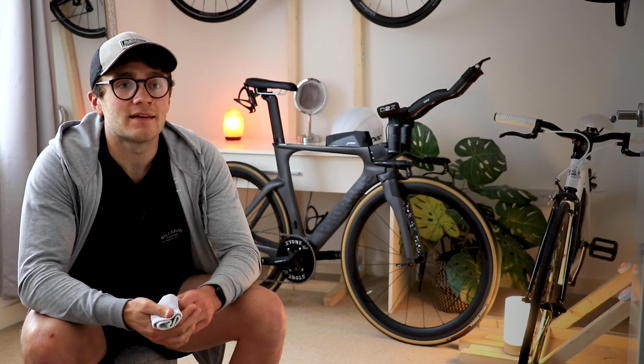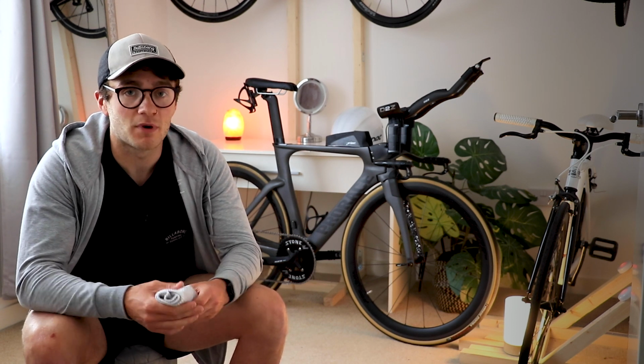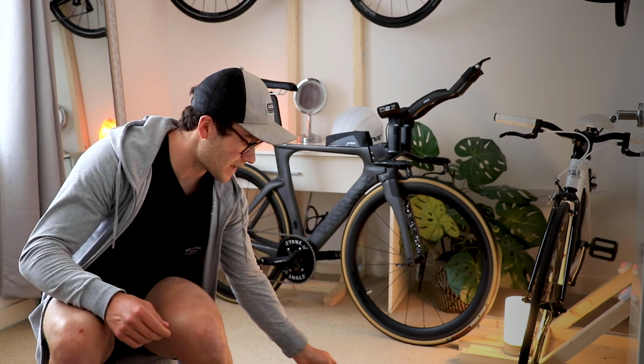I want to be competitive, I suppose, during the race, but only competitive with myself. I'm not too fussed about being competitive with other people. I just want to make sure that I put out a good time for me. So I will definitely be stopping and putting them on.